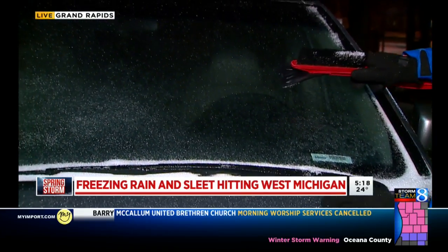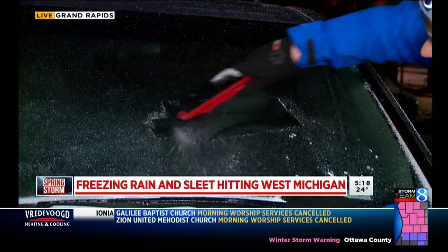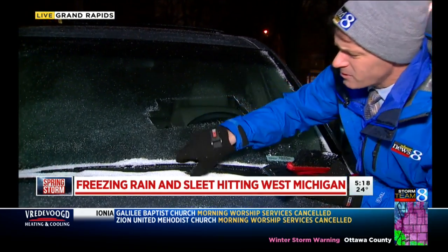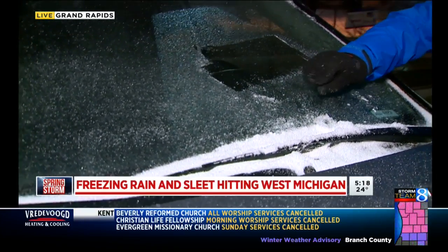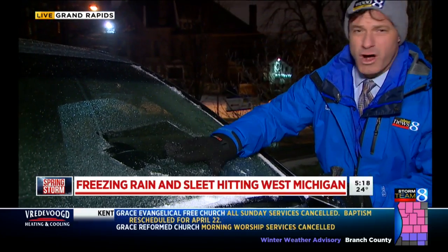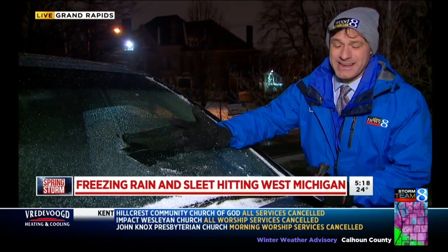I came in right around or shortly after 2 o'clock, and that's the last time I scraped the windows. And you can still see there's just a glaze out there showing up. The good news is if you look at my windshield wipers right now, a lot of it has actually been sleet on top of this freezing rain. I say that's good news because that actually helps out on the roads just a little bit. The roads were all slippery when I came in, at least the untreated roads. So be aware of that. It's just one of those mornings. If you don't have to travel, I advise not doing it.